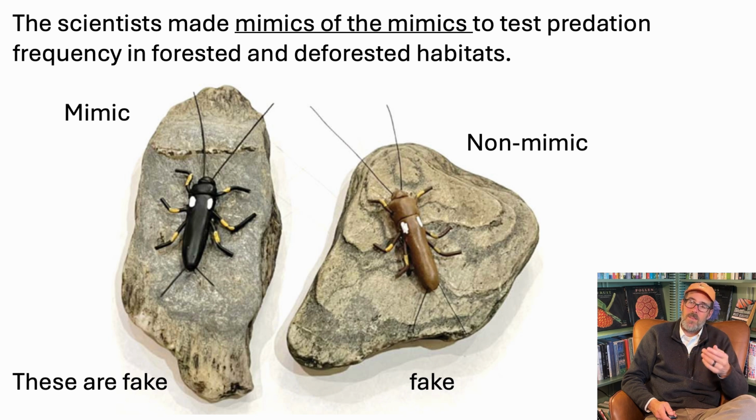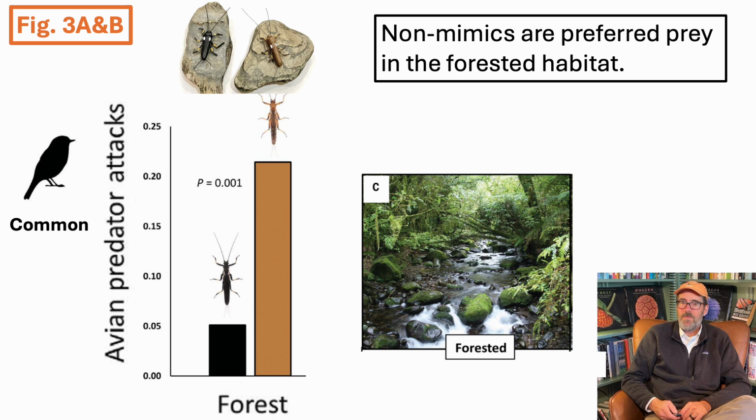And then they placed these in the creek environment and looked at predation on these fake bugs. I'm being careful not to use the word model, because remember, the model is the different bug that doesn't have the long cerci. These are fake clay, look, I wanted to say model, but I don't want to confuse you. These are clay representations of the mimic and the non-mimic.